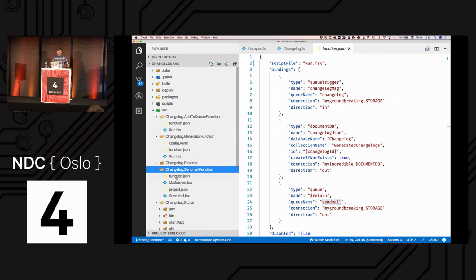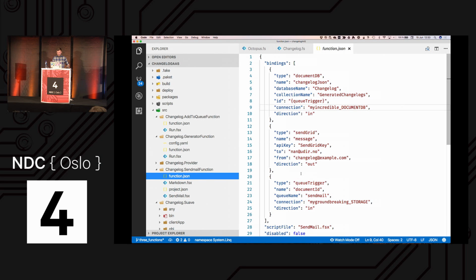And we have a third function that has a queue trigger, so it triggers when something comes on this send mail queue, and it reads in from document DB, which is included in the message, which document ID we should pull out, and it uses the SendGrid integration that Microsoft has. SendGrid is a software as a service for email sending. So we can use the output here to send an email. And then basically we create this same markdown-ish HTML that we made before, but it goes through this whole super over-engineered solution to send out an email to an email group that cares about these things in the other end.